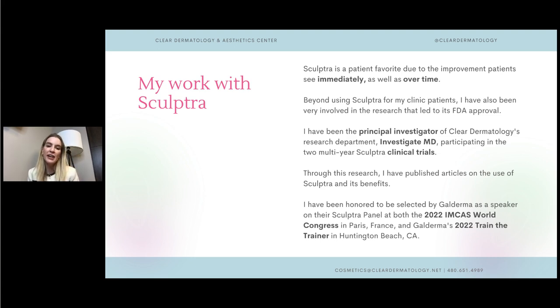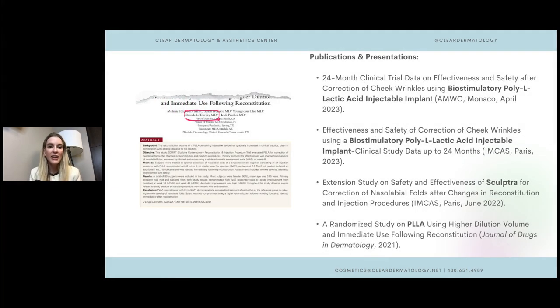for their research and its recent FDA modification of their label. So I've been their principal investigator at Investigate ND for multiple year Sculptra trials, and this resulted in multiple publications. And the company even asked me to present some of this data in Paris and in their Train the Trainer event in California. So I've been very, very honored to work extensively with this product, and I absolutely love it.